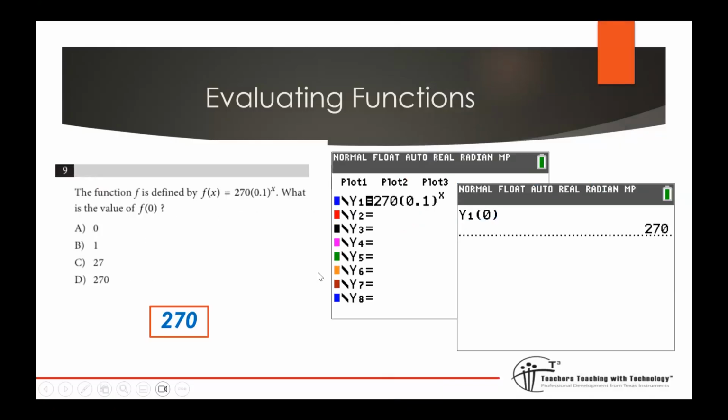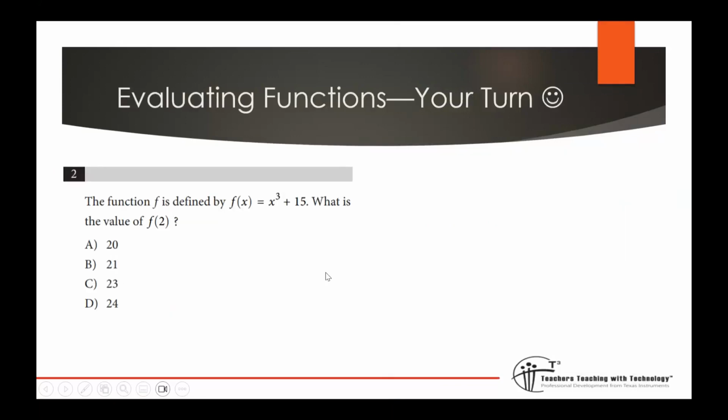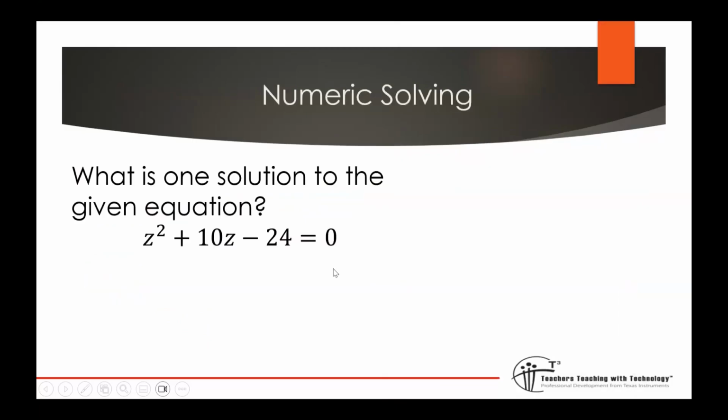And then we've got that extra problem for you. This one turns out to be, let's see, a cubic, but same idea for you to practice on your own.